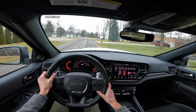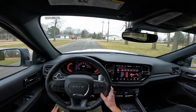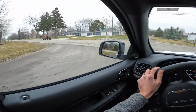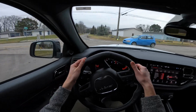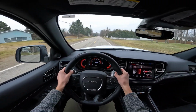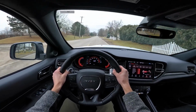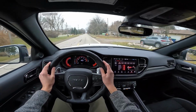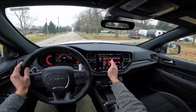Gosh, it sounds so incredibly good. This is a really cool combination of everything. If you love muscle cars, but you got a family, I mean, what can you not do in a Durango Hellcat? It's pretty sweet. Gosh, you just want to rip on this thing. It is addicting. I want to go so crazy in this car.